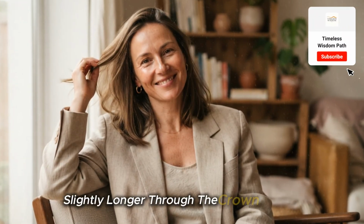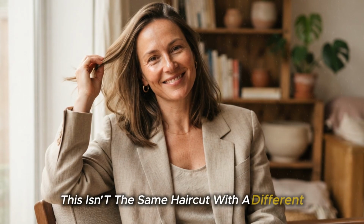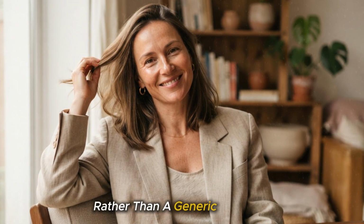The fix is a textured pixie with deliberate length variation. Slightly longer through the crown for lift and coverage, soft side pieces left longer near the temples to frame rather than expose, and only the nape kept truly short. This isn't the same haircut with a different name. It's an entirely different approach, built around what your hair is actually doing rather than a generic template.